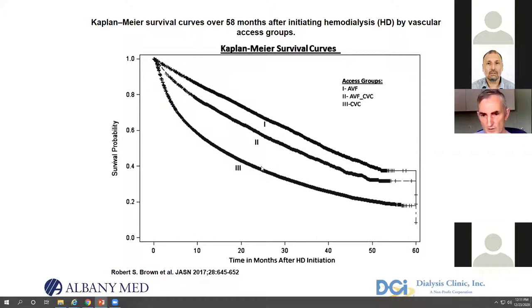And what they found is what we always thought, that patients who have a fistula for dialysis and continue to have a functioning fistula have a significant survival advantage over patients who receive their hemodialysis by means of a catheter. And this is one of the big prompts, or the big impetus, if you like, towards retaining fistulas at all costs. So we want to retain fistulas at all costs because it means a lot to these patients in terms of life expectancy and in terms of long-term health.